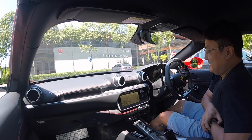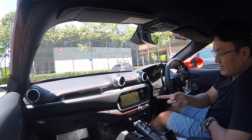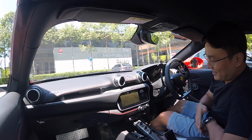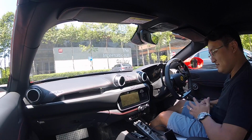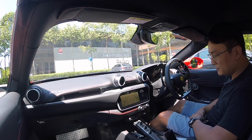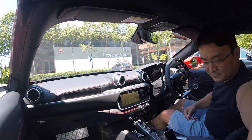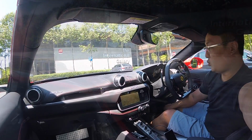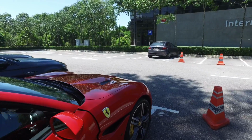Comfortable to be in. Modern Ferraris, and they need to adjust the reverse camera. If you can't see even a little bit of your own car, but now it's shifted to the front, you know. Anyways, yep, that's the Ferrari Portofino. Let's show you guys what makes a Ferrari a Ferrari.